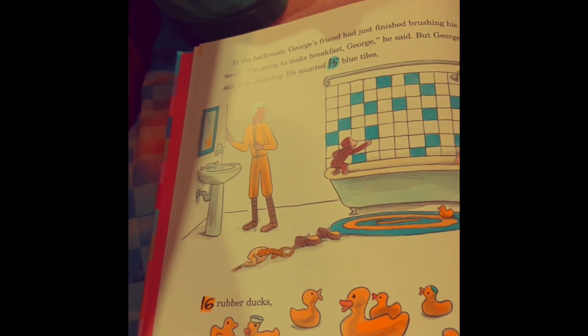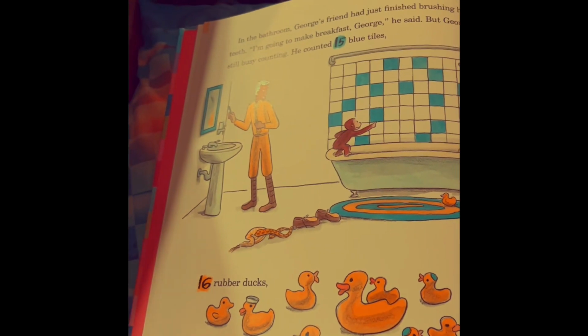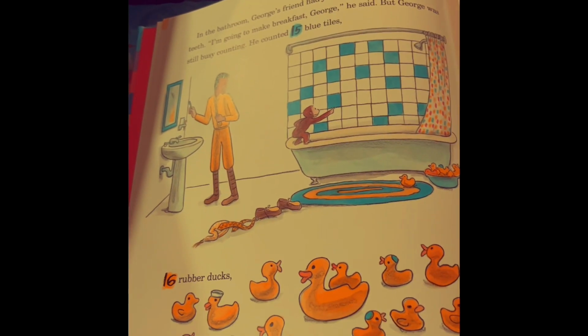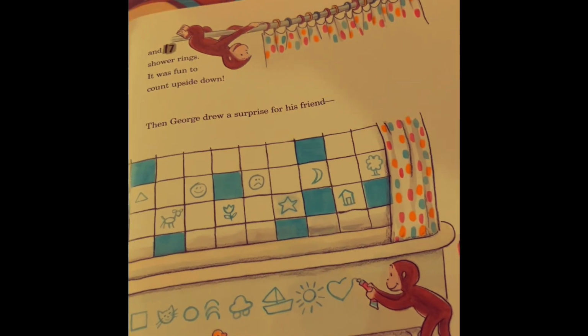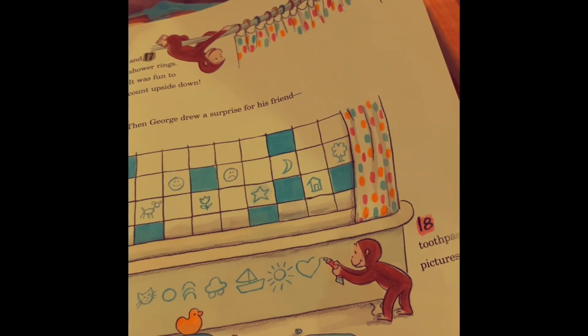In the bathroom, George's friend had just finished brushing his teeth. "I'm going to make breakfast, George," he said, but George was still busy counting. He counted 15 blue tiles, 16 rubber ducks, and 17 shower rings. It was fun to count upside down. Then George drew a surprise for his friend, 18 toothpaste pictures.